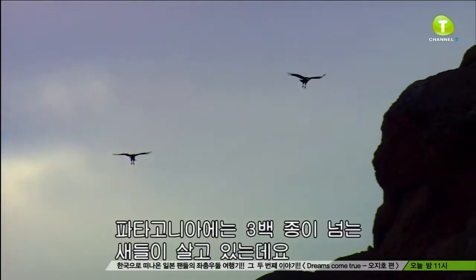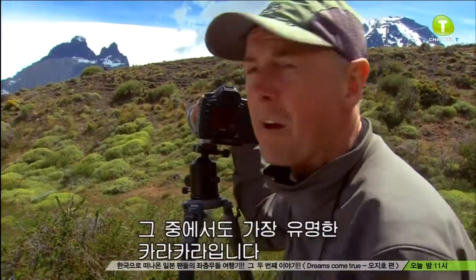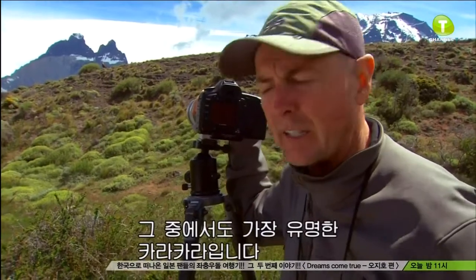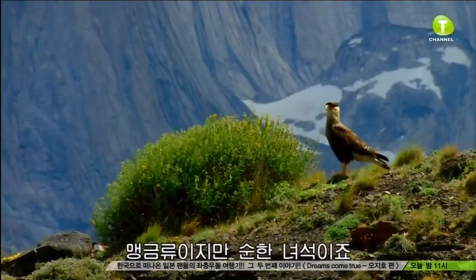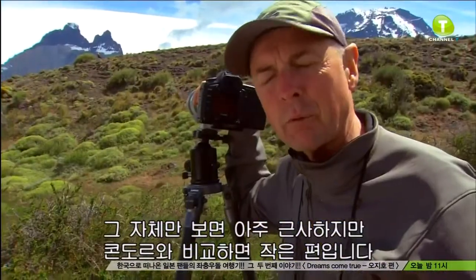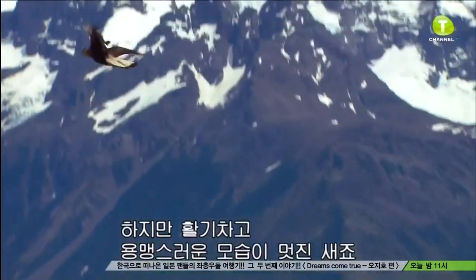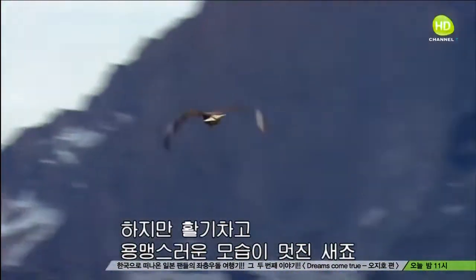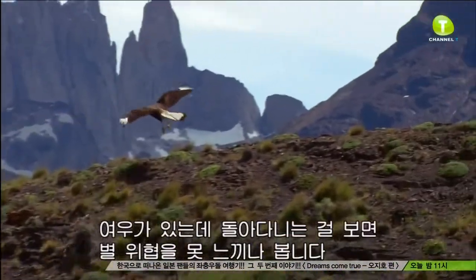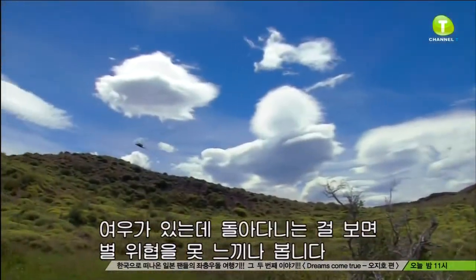There's over 300 different species of birds that live in Patagonia, and this is one of the more famous ones, the caracara. It's a bird of prey, very, very tame, and it looks pretty impressive when you see it by itself, but when you see it in comparison to a condor, it's tiny. It's an amazing bird, however. They're full of energy and spunk, and they can walk right up to foxes. They're very unintimidated.